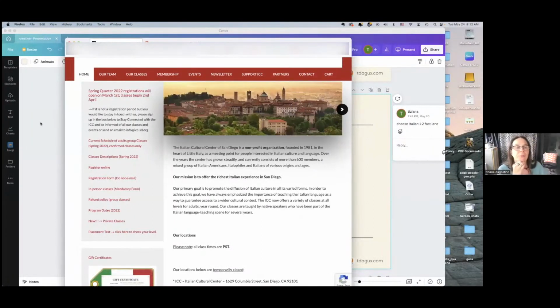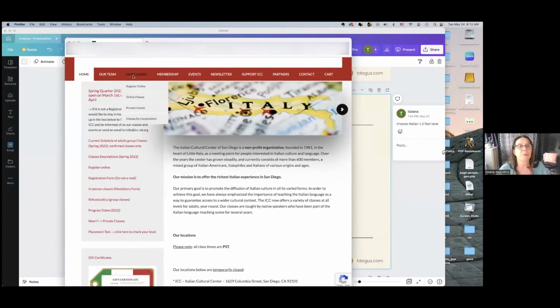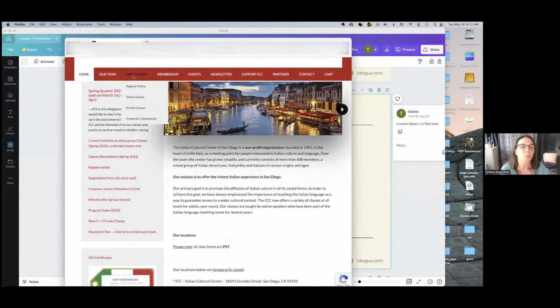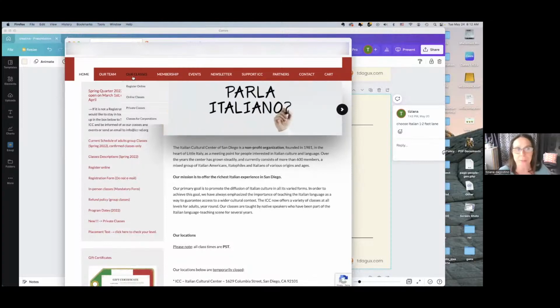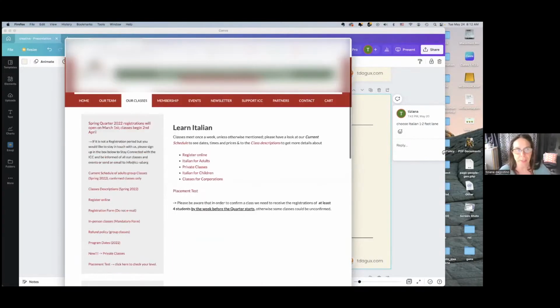So the first place I will go is our classes. That sounds pretty obvious. And notice that there are a lot of options, but I'm not really sure what they mean. What do you mean by online and private? Register online? So I just click on classes, hoping that there was a little bit more explanation of it.